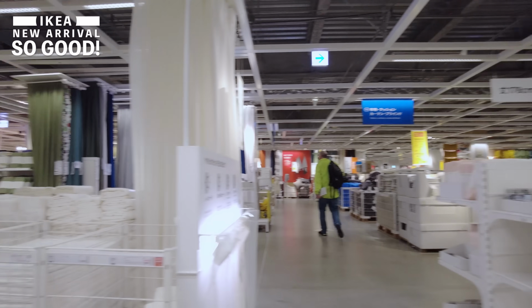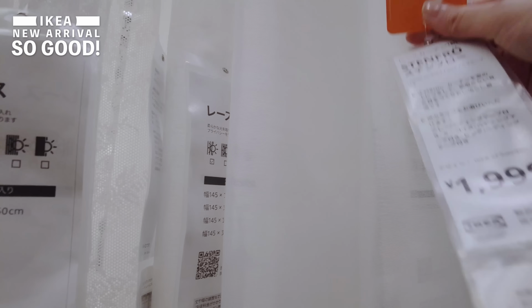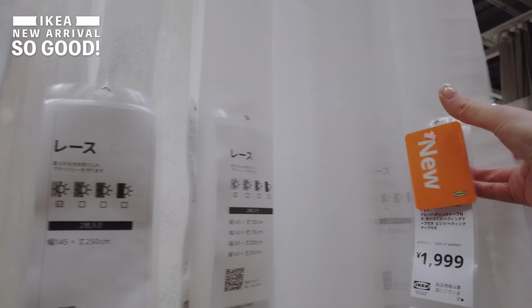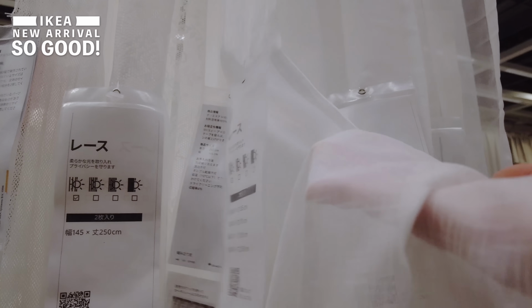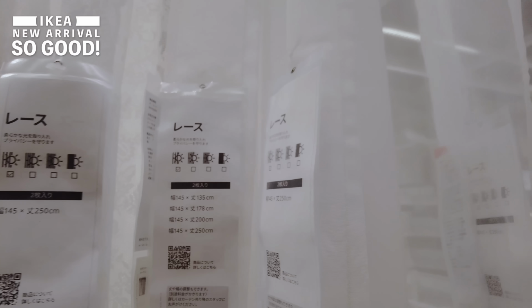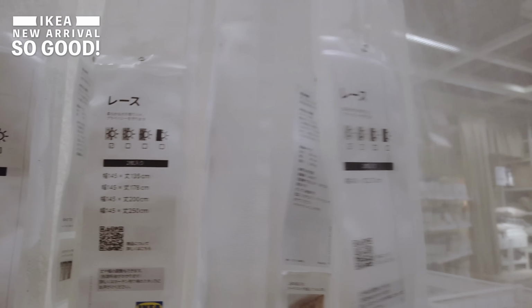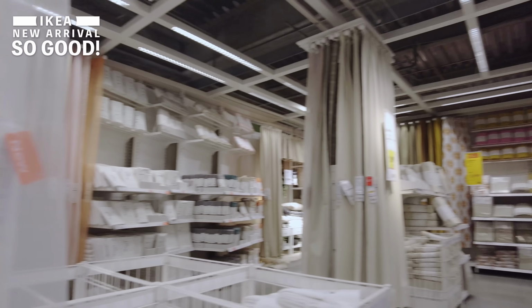I was actually looking for the lace curtains I currently use to show you, but surprisingly, they've been discontinued. There are many options, including polyester and linen versions. The material makes a big difference in appearance. So if you're buying online, make sure to check the material section carefully.